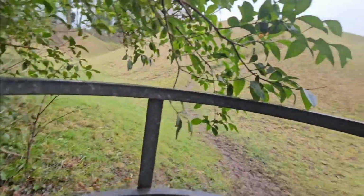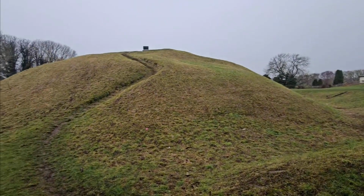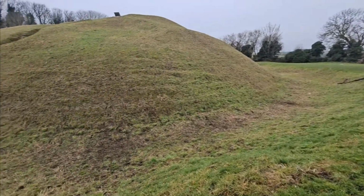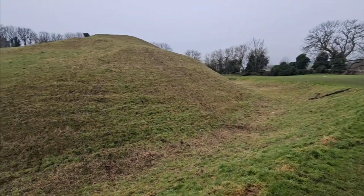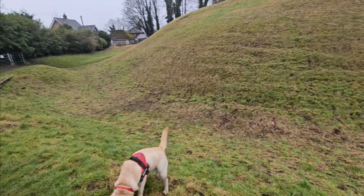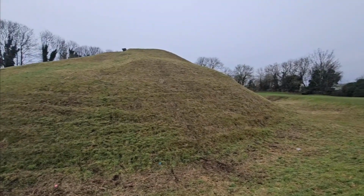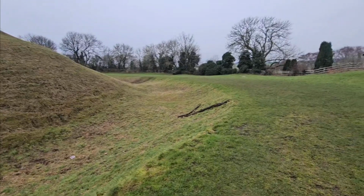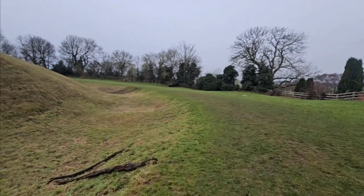Here, come on. Let's have a walk around first, and then we'll go up. So yeah, from 800 BC, so nearly 3,000 years ago, this was dug out. And then 1,000 years ago became a Norman fort, and then 60 years ago was an observer post for the Royal Observer Corps in World War II.